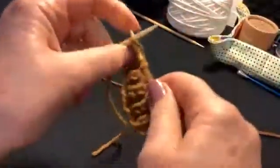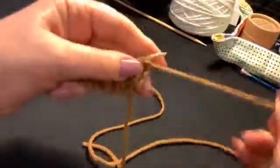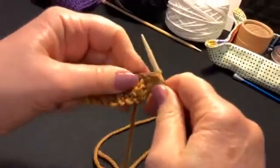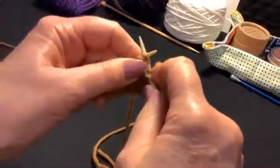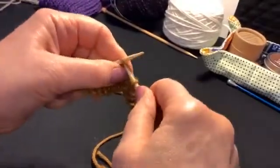Another thing to remember with brioche is that it takes up a lot more yarn. Remember, you're doing a double-sided fabric, essentially. It takes a lot more yarn than ordinary stocking stitch, or in fact ordinary rib. So just be prepared for that.